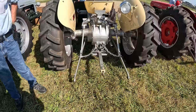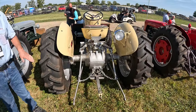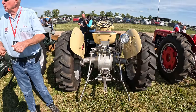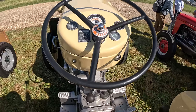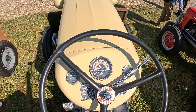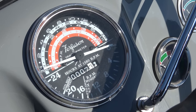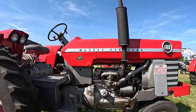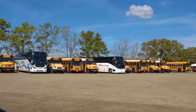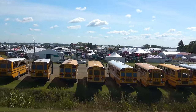Didn't have that. Apparently, Ferguson invented the three-point hitch that is used on all tractors nowadays. This revolutionized tractors from just pulling on the drawbar. These have a peculiar speedometer, same gauge for speed and RPMs. We could spend all day here looking at old tractors, but right now we're going to the field to see the drones in action, among other things.